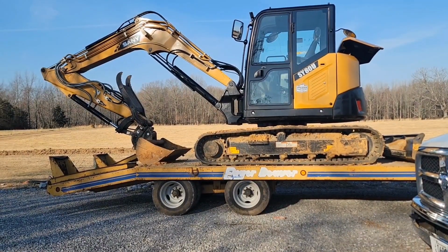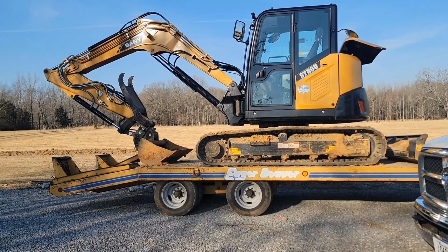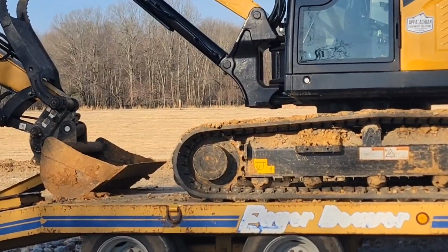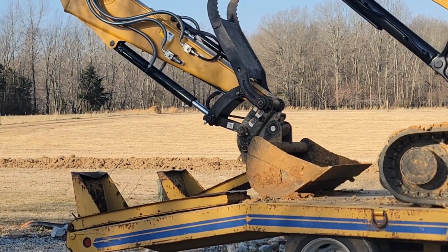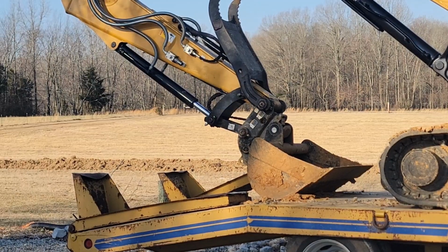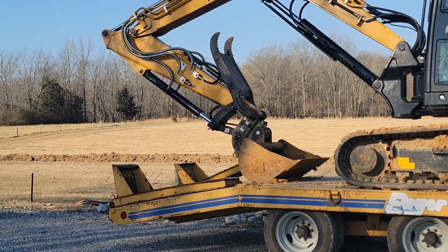Like I said, the dual auxiliaries definitely help resell. And you can see right now I have my thumb plumbed to one. As you can see right there, we got the thumb plumbed on one, and the other one is open. So as of right now, the only attachment I'm using is a log splitter.